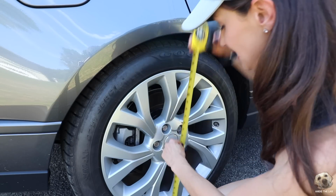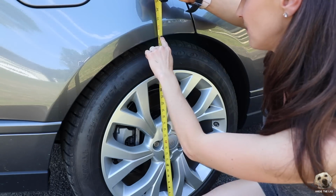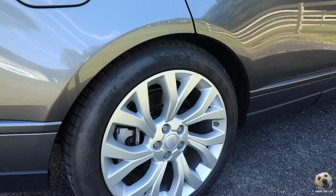Wow, there is a ton of space back there, but guess what? This Range Rover not only lowers, but it lifts the air suspension. It goes all the way up to the sky. It goes so high. Let me show you. Okay, right now in the low position, it's at basically 31 inches. I'm gonna raise it. Let's see how high it gets.